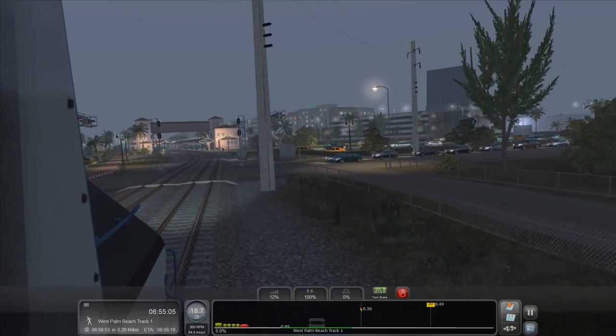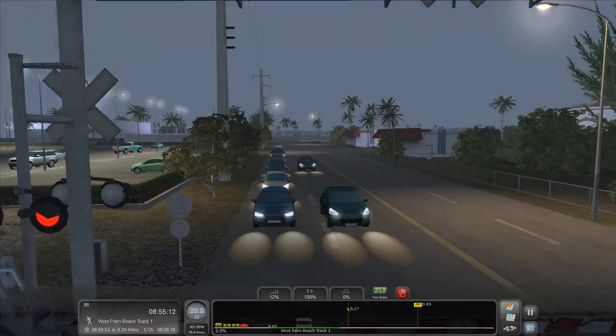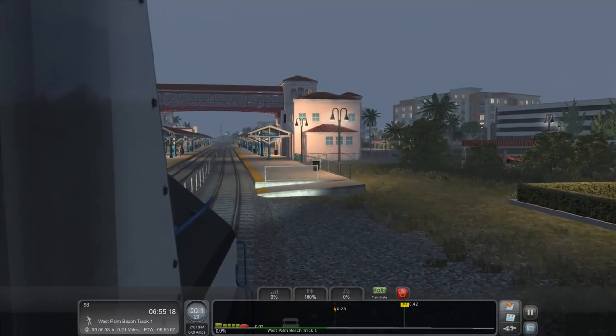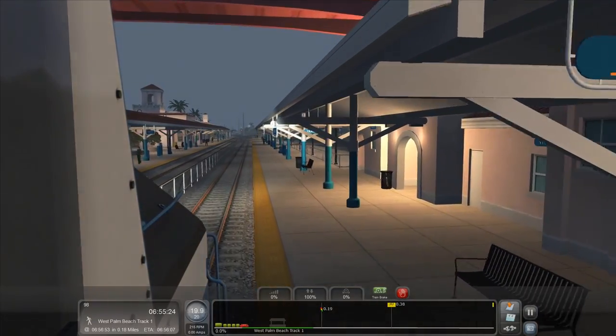Okay, coming in at the speed limit, more or less. Hello, good morning! Welcome, Miami. This is my train. It's mine. Squirrels train. 6:55. Actually, we're on time. That's good. That's actually a good thing.